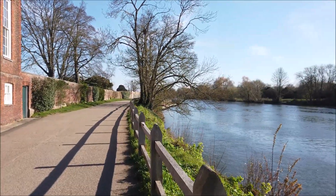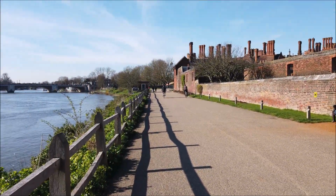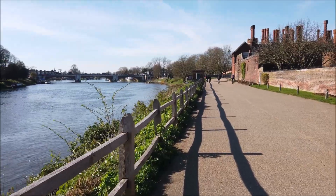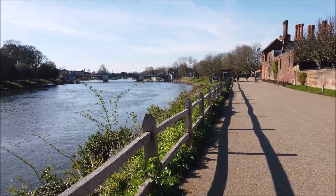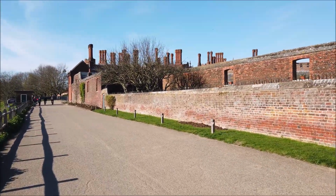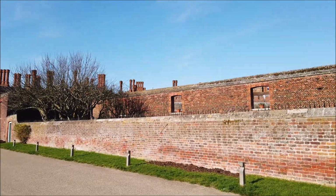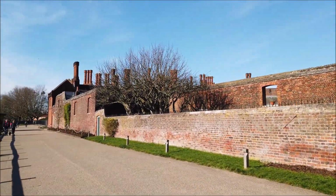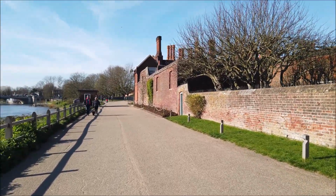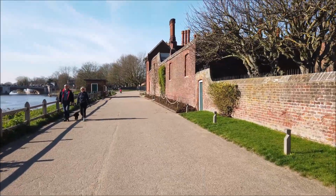So I'm not going to go any further. The gardens are through there. So I'm going to walk back along to the bridge now. Always love these chimneys. I always think they look amazing. Can you imagine how many fireplaces you need in a place like that to heat it. Queen Victoria opened the palace to the public in 1838, declaring it to be thrown open to all her subjects.